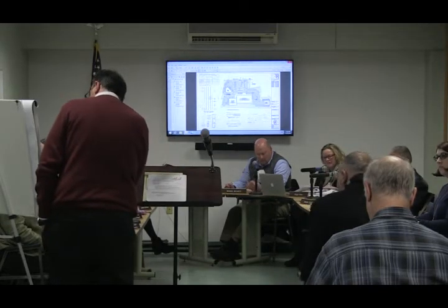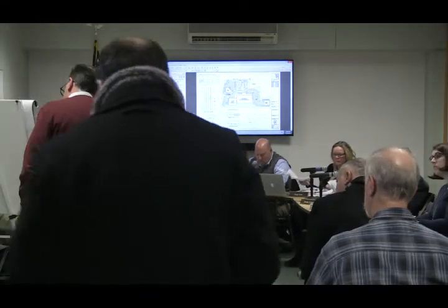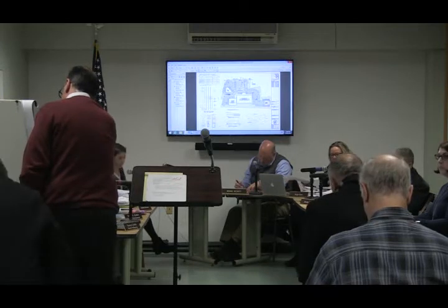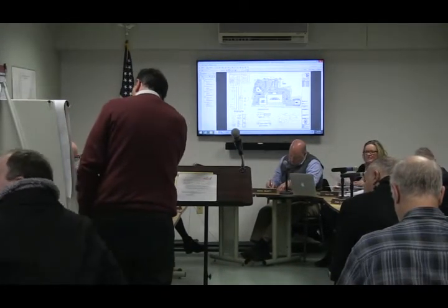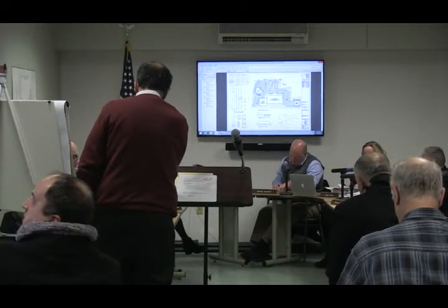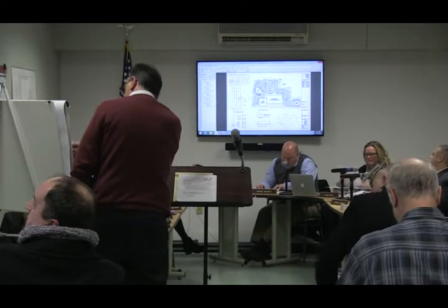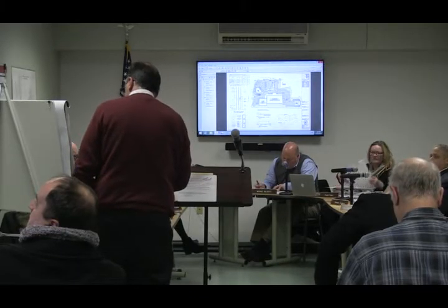Also, there were comments about making sure there was a landscaping buffer. We have a landscaping buffer against the gas station and the two houses. We already called for landscaping there. We also have landscaping along the other property line. And here there is an easement where there's no room to put landscaping.